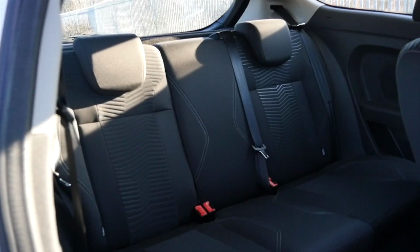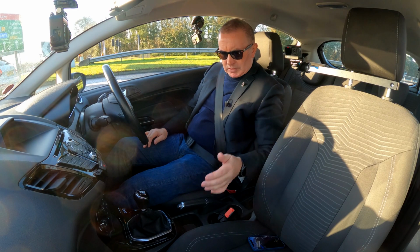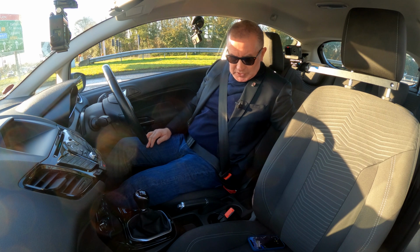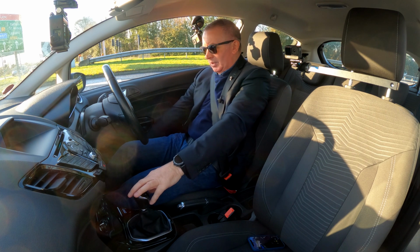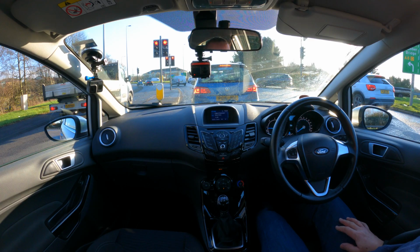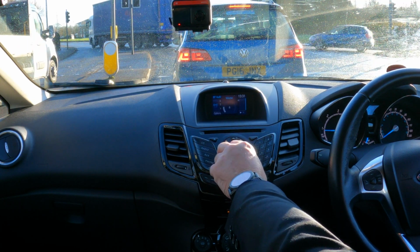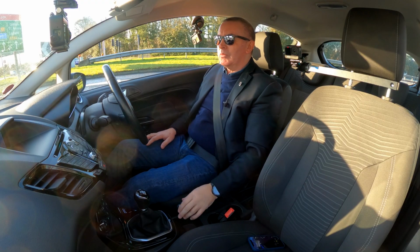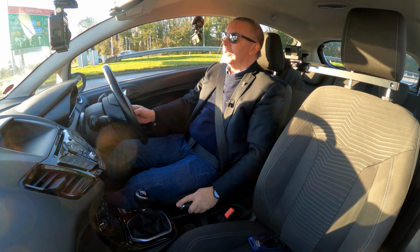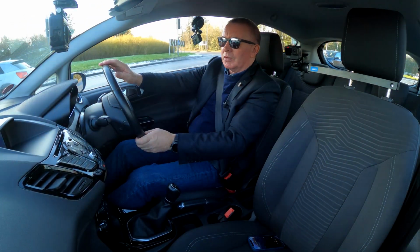So split folding rear seats, there's a hard load cover. So we've got cup holders here, another cup holder at the back there, a cup holder that you'll be able to use at the front, so you won't go thirsty. The stereos are really good in Fords. I'm very pleased with them. I've actually turned my phone down so it won't play because it's on Bluetooth at the moment.